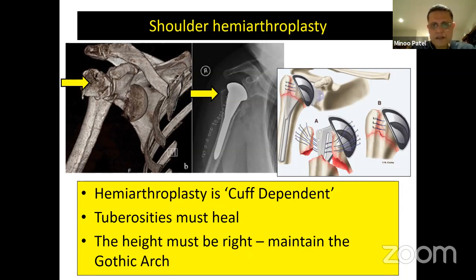Some implants, such as the one that is shown here, the old Neer implant, you could put bone graft within the hollow space of the proximal aspect, the metaphyseal part of the hemiarthroplasty, and then additional bone graft so that the tuberosity height could be easily maintained, so that the rotator cuff would have its lever arm. But another very important thing, and even though this has been done by a good experienced surgeon, you can see that the Gothic arch between the medial aspect of the humeral shaft and the lateral aspect of the scapula is slightly broken.